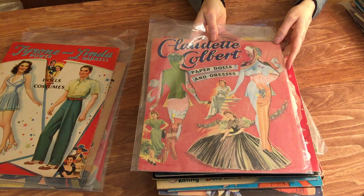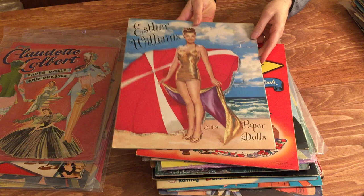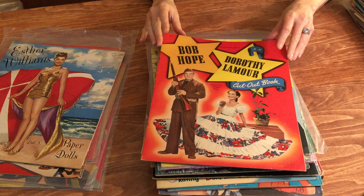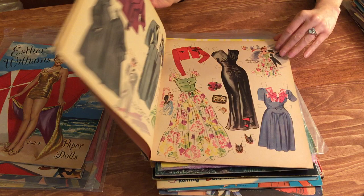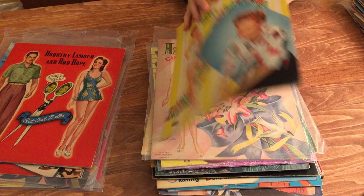This one's spine is loose. Otherwise, it's really, really beautiful. Wow, the colors of this are extraordinary. I have a copy of this and it's quite faded, but this one is very nicely preserved. Oh, that's actually the cover. Oh my God, I love these clothes.